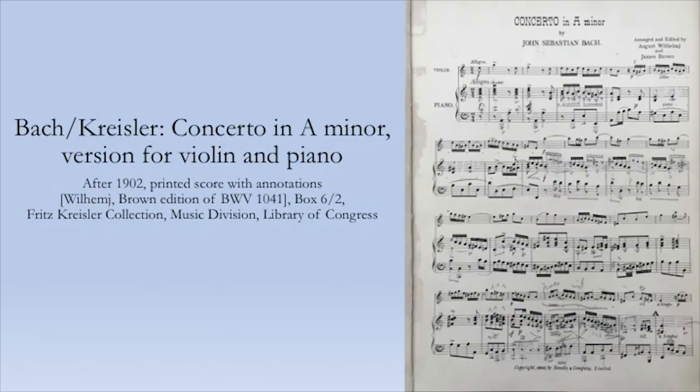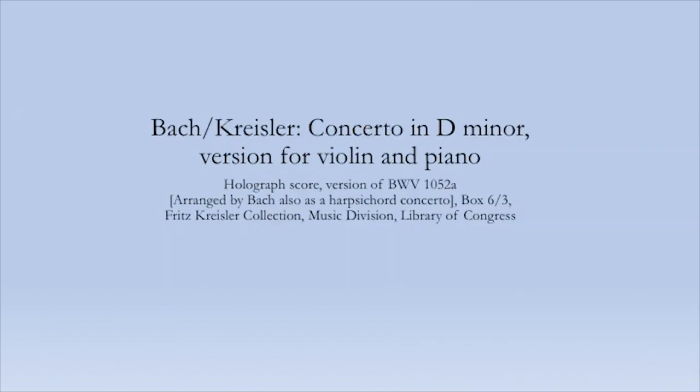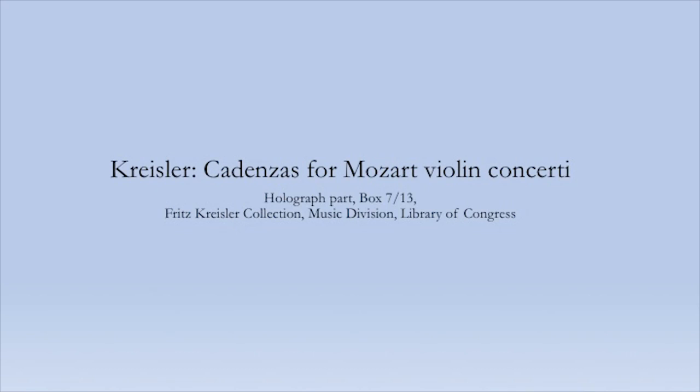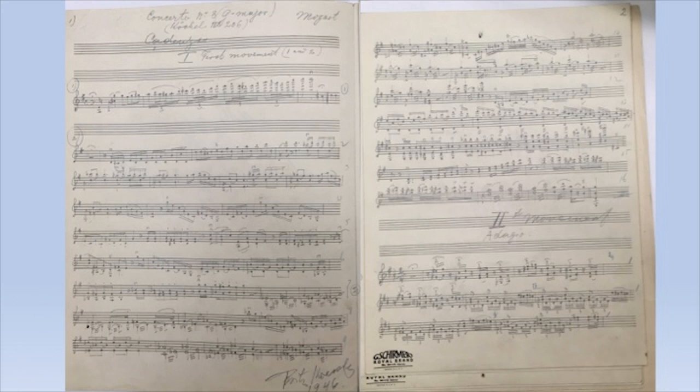So I just spoke about this one, but this is one of the ones that you'll be able to look at over here. And then also in his hand. Another thing, we have a number of cadenzas of Kreisler's, and those are always interesting, I think, for people to take a look at. I don't think I put these out, I think I ran out of room, but I have some images here of cadenzas for several of the Mozart concerti. And so we have those materials.